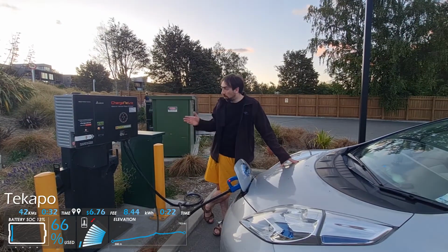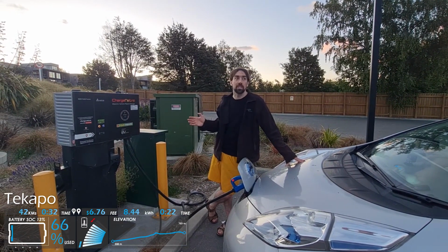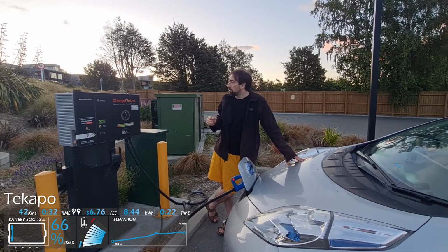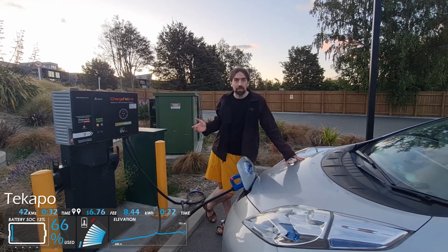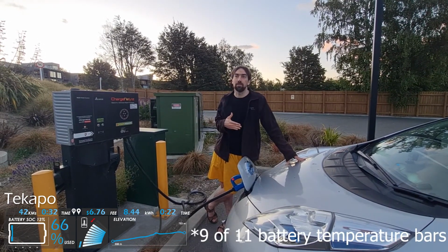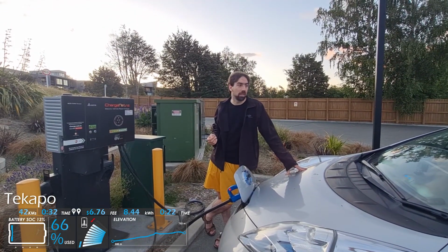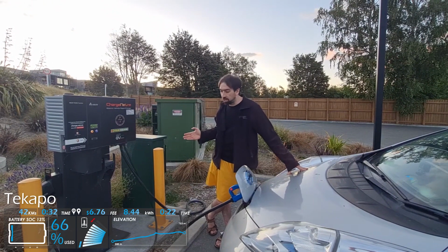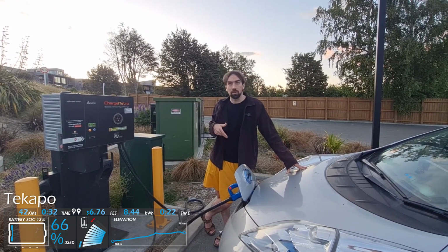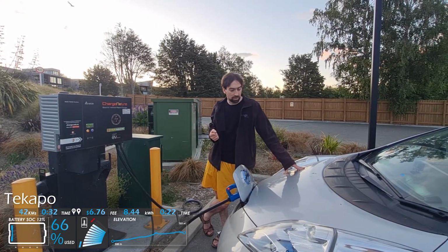From Lake Tekapo. I'm here on the slow charger, well, the slower fast charger. There's 2 fast chargers in Lake Tekapo. There's this one and then there's the 50 kilowatt one over there. The reason I'm using this is because, as I've been saying, we are getting very close to our maximum temperature bars. We're now at 10 temperature bars. The maximum is 12 and you really don't want to go into those last 2 red ones. So by using this charger, it should hopefully keep me in just those 10 bars, so I'm not adding another red bar to my temperature.